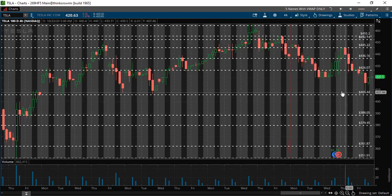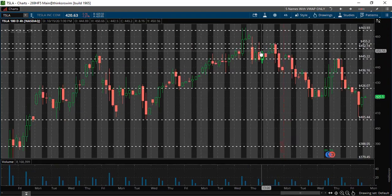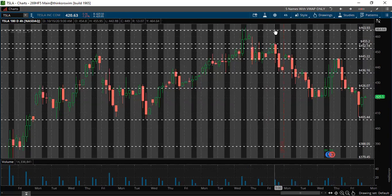Now I say that because we've had a hard time breaking that level. As you can see right here, we pushed up, got rejected, pushed up, got rejected, same here, same here. We finally passed 552, but we have to pass 455 as major resistance. So no dice until we hit 455 convincingly, right? And then 464 would be a take profit area, or a place to increase your positions if we break that. So key levels that I'm looking at on Tesla, 455, 464.